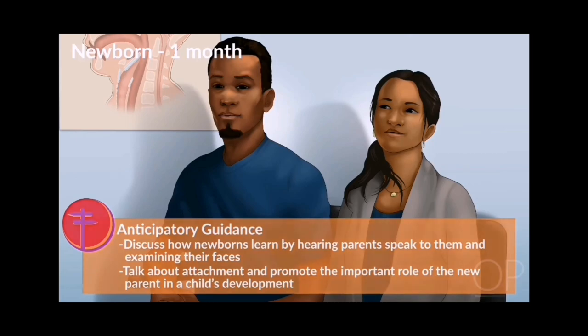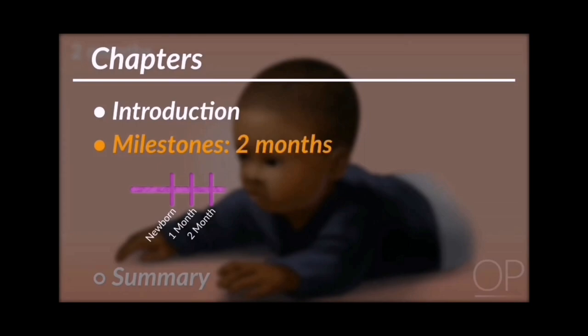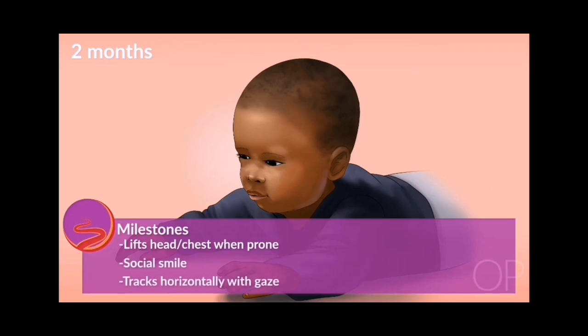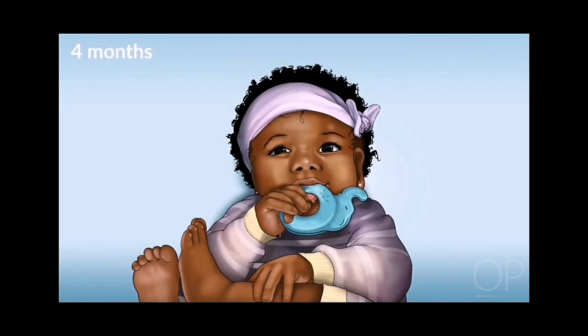a child's development. Following the newborn visit, the child visits the pediatrician at 2, 4, and 6 months. What should that child be doing? 2 months. At 2 months, she is lifting her head when prone. She now has a social smile, can track horizontally with her gaze, and can stay alert for longer periods of time.